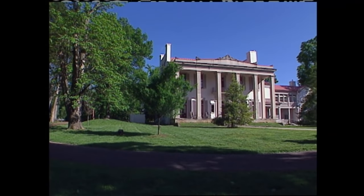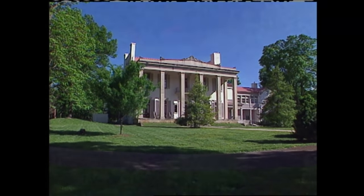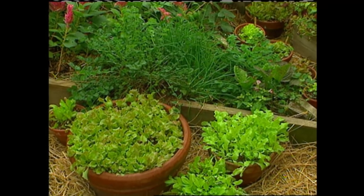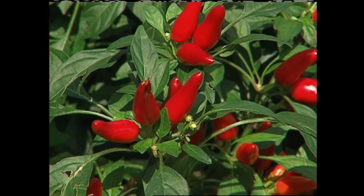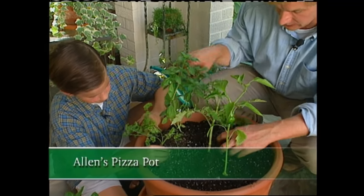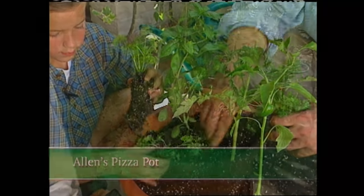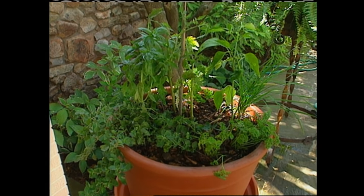Now, if you think you have to have a property the size of Belle Meade to have a suitable kitchen garden, think again. Containers make ideal gardens. They're great for growing spring crops like lettuces, and ideal for some of those peppers I mentioned earlier. Herbs are great performers in containers. I've even created what I call a pizza pot. It's a great way to get children involved in the garden by planting many of the herbs and vegetables that go into making one of their all-time favorite dishes, pizza.